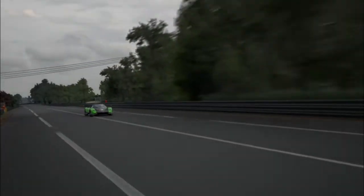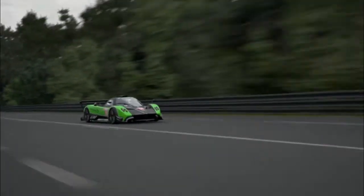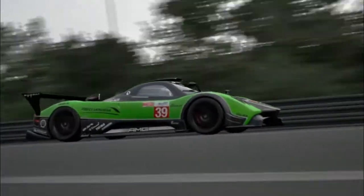What if Pagani made a Le Mans Hypercar? That's what we're trying to design in today's livery time-lapse on the Pagani Zonda R.